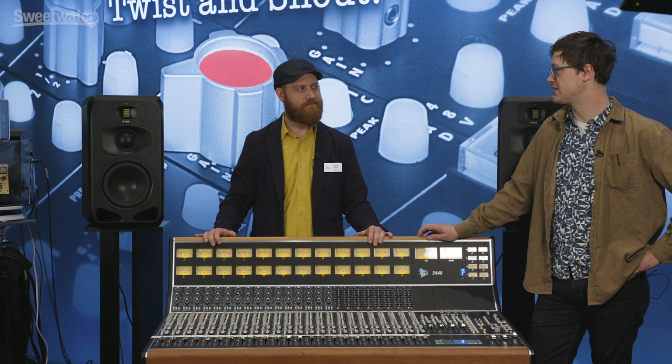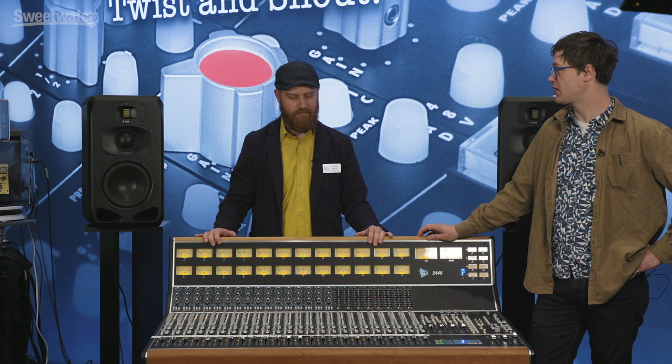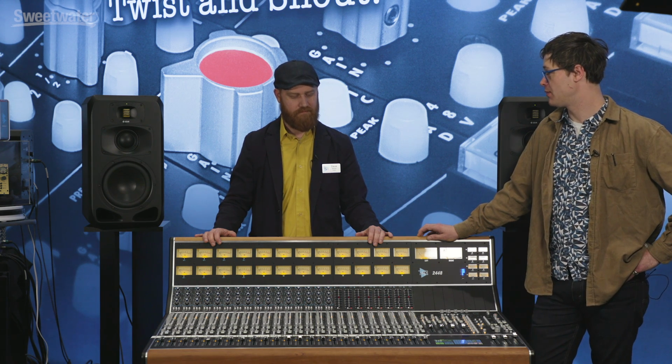And I can attest, I've used almost every console you guys make at this point. I've recorded albums on the API box. I've done plenty of records on the 1608, and I've been working on a ton of music on my Legacy AXS as well. So I'm very comfortable with the sound, I'm very familiar with it, and I always relish the opportunity to walk into a new studio with an API console.